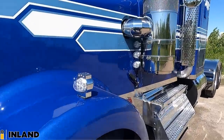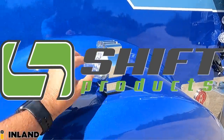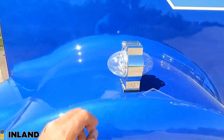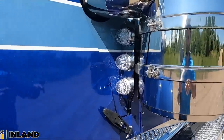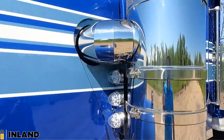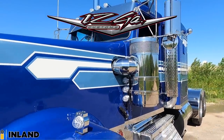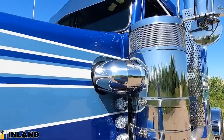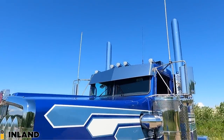Shift Products had supplied us with the turn signal on the fender here, clear amber, clear red on the backside, standard LEDs, so those are really cool. We also have the Shift Products air cleaner lights on the front, clear amber. And then over the air intake tube cover, big shout out to 12 Gauge Customs for providing these to us for the installation. Just looks super cool, along with the visor.